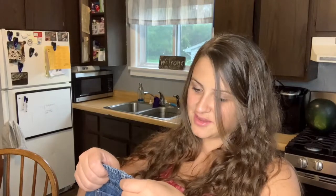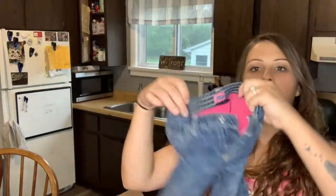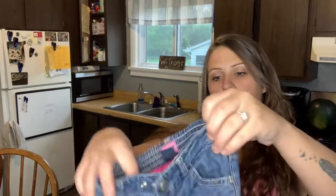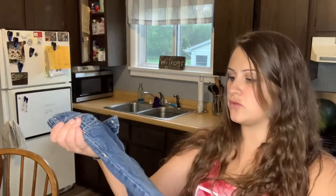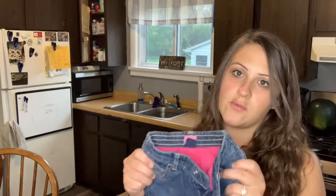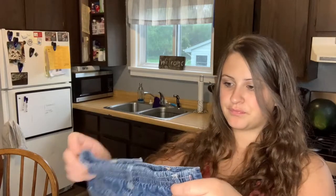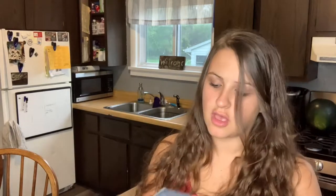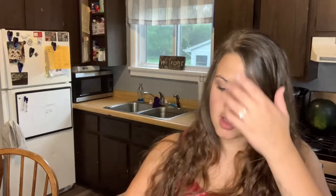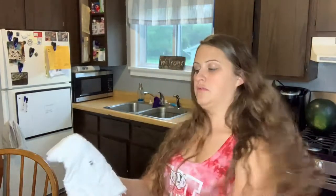Oops. Oh, I apparently get kids' clothes too. So here's a 12 to 18 month Old Navy little girls' jeans. And they are lined with fleece. These are really nice. My fiance wears a lot of jeans like these for work and for hunting and just in the winter. So maybe these will go well with the winter coming up. They don't go for much though.